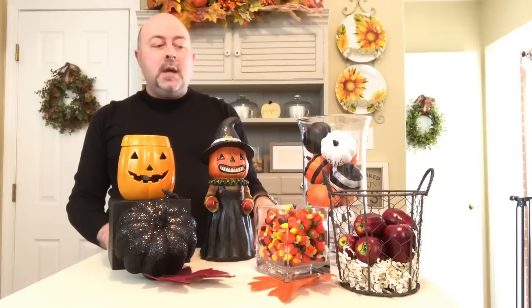And then, of course, candy corn. You just have to have that out somewhere in your house. I actually don't like candy corn, but it's something that I always have out somewhere. So I think if you have a tablescape, again, your entryway table, candy corn is almost one of those signature candies to have out somewhere in your home during this time of year.